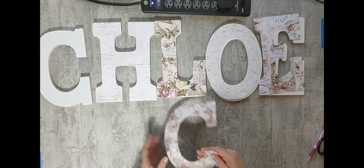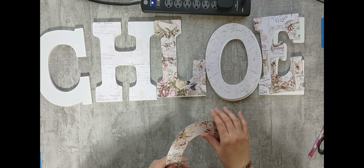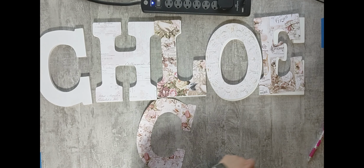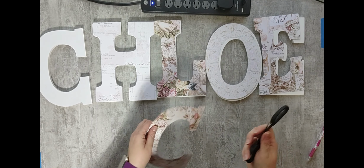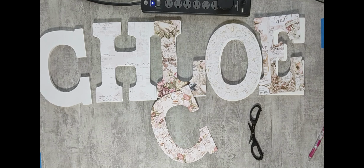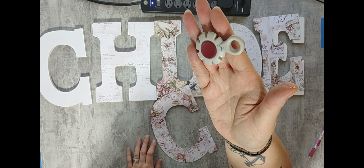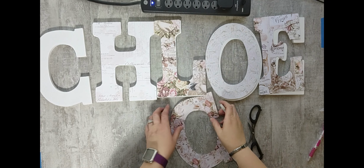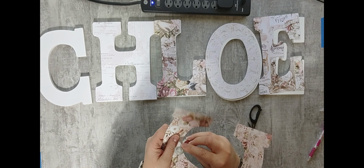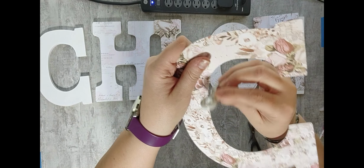Okay, so I had asked Chloe, do you want a smooth edge or do you want the edges roughed up? And she actually wanted the edges roughed up. So I'm going to use a pair of scissors, but I do pull out a tool that can actually rough up the edges of the paper. That edger that I have, that scuffer, that little tiny thing. I think it's Tim Holtz. It's really old, and the little tiny blades on it don't work anymore. I do have a new one in my Amazon cart, but I haven't purchased it yet.